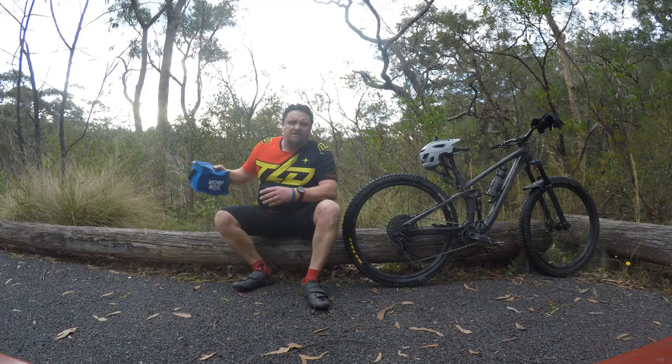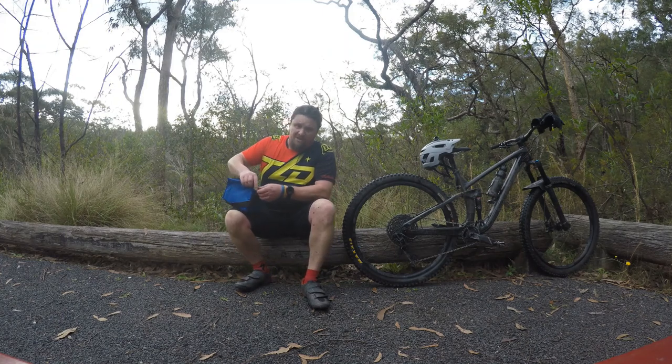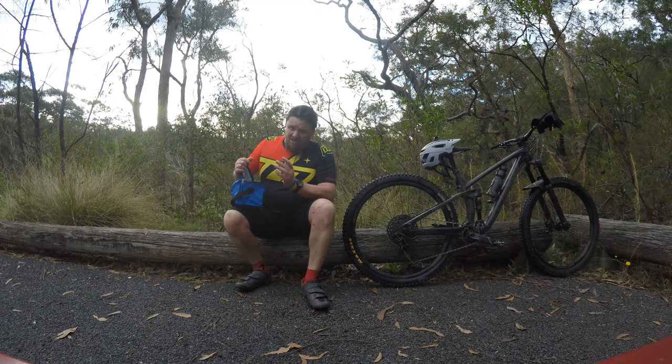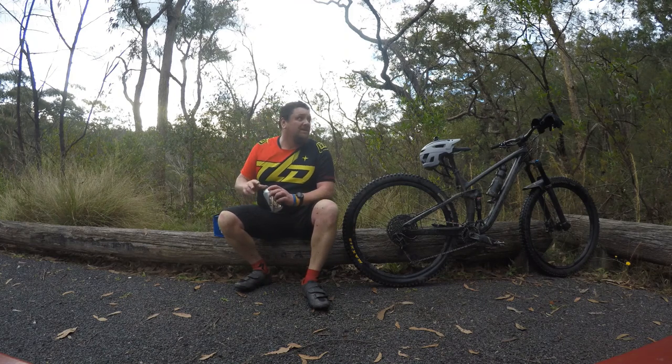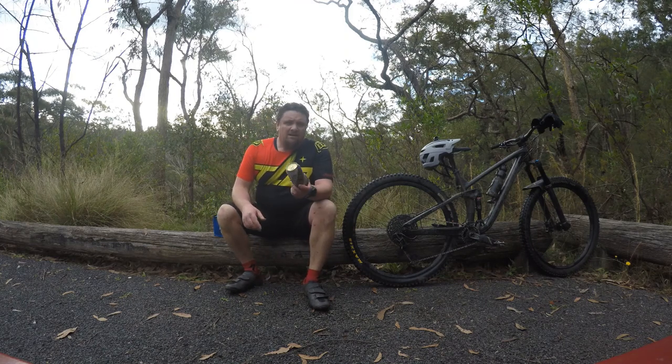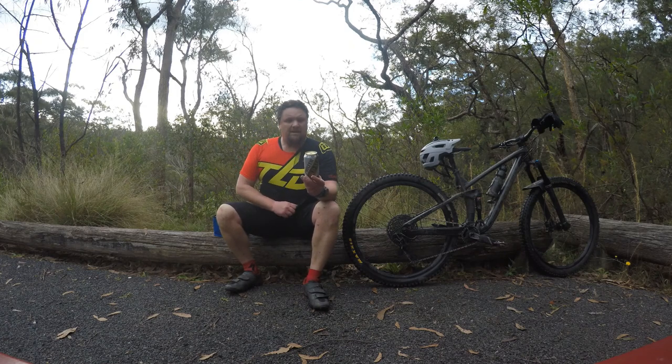Hopefully you can see me because my back screen's not working on my GoPro. I messed that up by putting my SD card in the wrong way. So, time for the beer review. We're out of sight, still out in the national park, about halfway up to the ranger station. I've only got one cell left on the battery, so I'm going to make this quick.